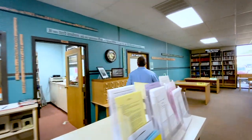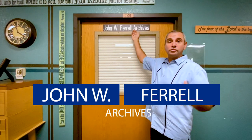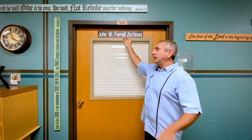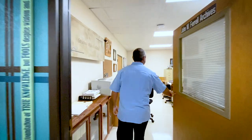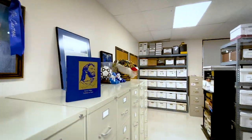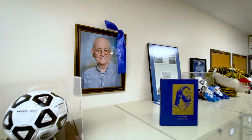So this is the archives, named in honor of John Farrell. Dr. Farrell, who runs the foundation, that's his dad. Many of you know John Farrell, Mr. Central, as he was known, an amazing man. And inside are the archives. You probably look at this and it's just a bunch of boxes, but there's so much in here. Actually, I spent some time in here recently because COVID happened and I was hoping there were some notes from the guy who went through the Spanish flu or something about what to do. I didn't find anything, but I'm going to leave good notes.